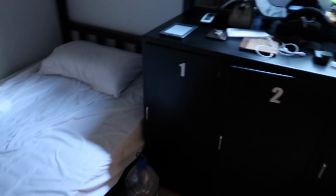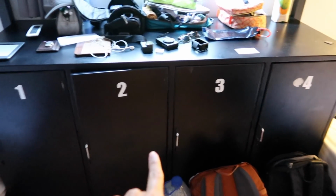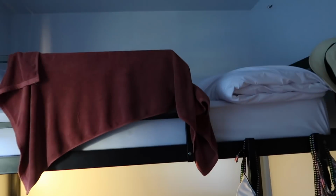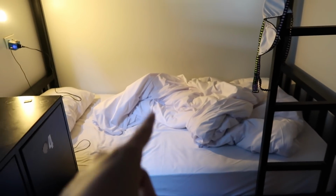And then we have these lockers that we have put our big backpacks in. And then here are the 2 bunks on this side, and I'm sleeping in that one. That's it. That's all there is to it. And then the bathroom is out there, and I will show you that too. But it's been really comfortable and really nice to have the whole place to ourselves, and it is air conditioned as well, and that's about it for the room.